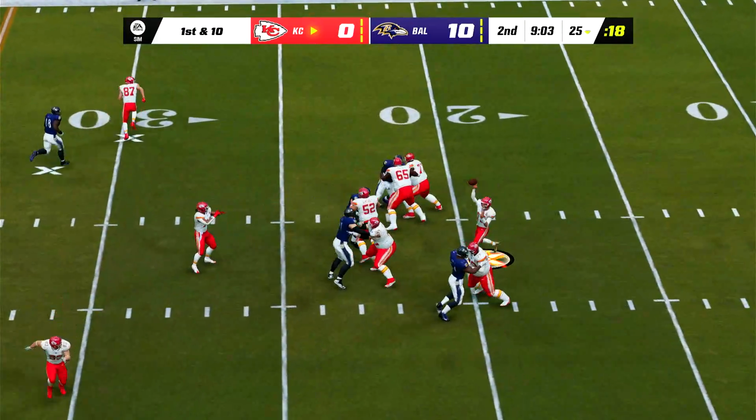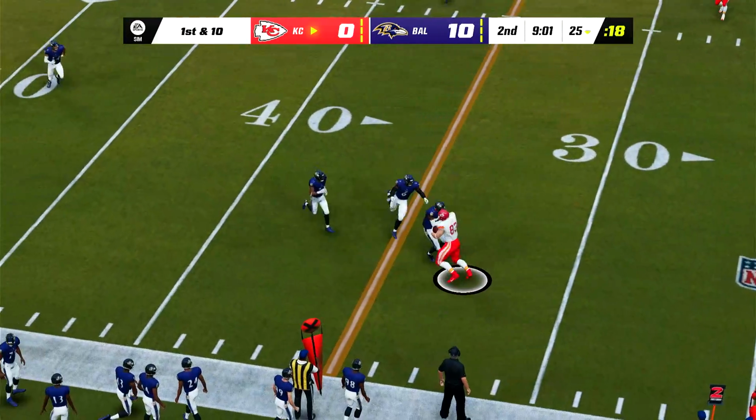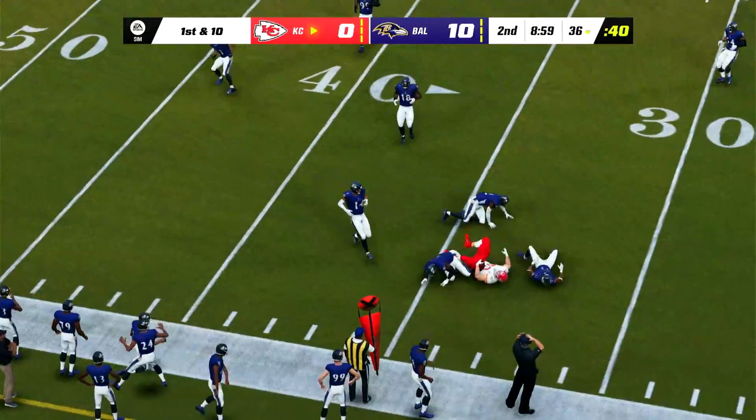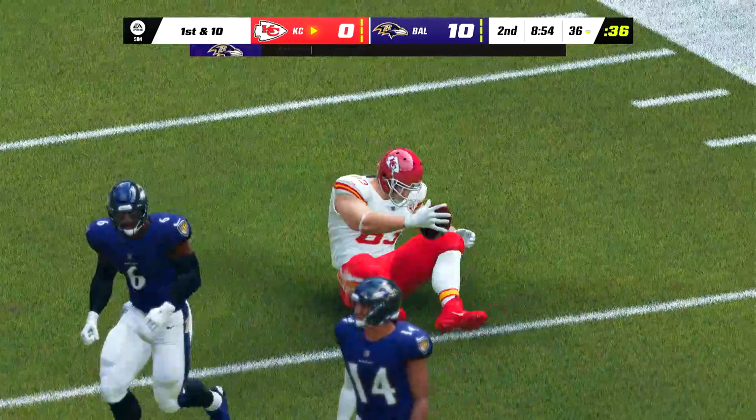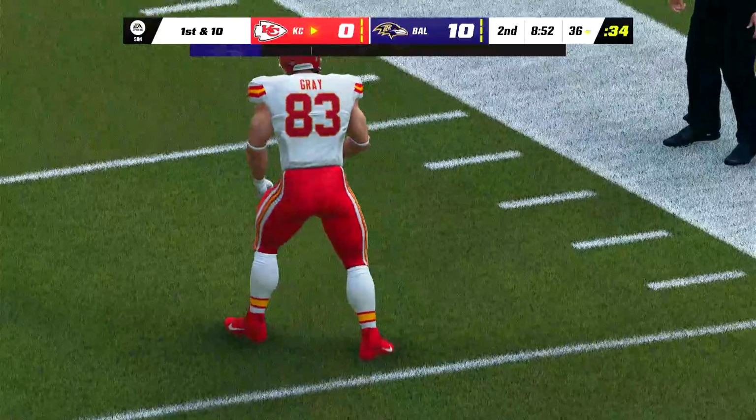Mahomes now on first down. Open man is the tight end, Noah Gray. And he's taken down, but able to slip across the 35. The drive starting with a first down, 11 yards on that pickup.